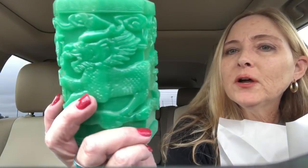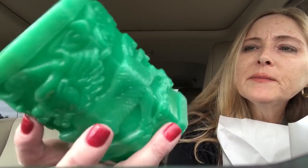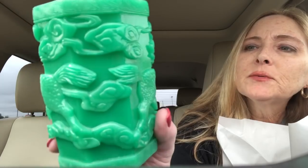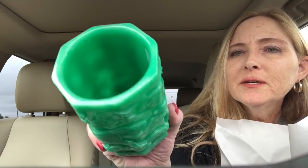Sorry about this rattling. I got this. They have this labeled as a pencil holder, and it's got a foo dog on there, and it's almost like a jade-like material. I'm not sure what it's made of, but I thought it was really cool. So I'm going to be keeping that for me and using it. I love the color green. It's one of my favorite colors. And I love all the foo dog stuff.